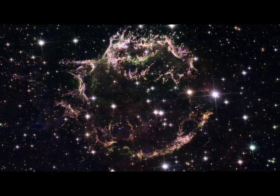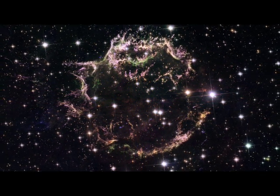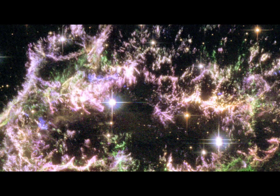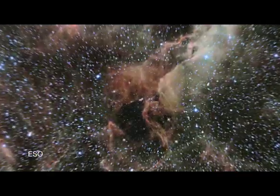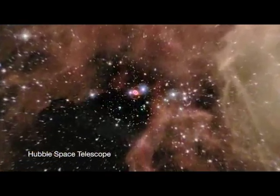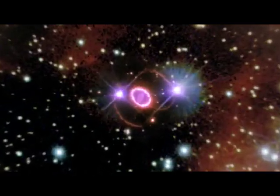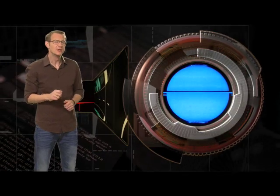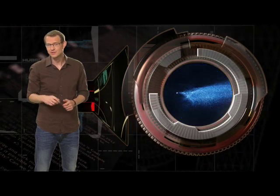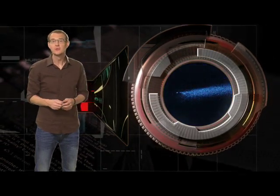Cassiopeia A, a cloud of debris left over from a supernova that exploded 3 centuries ago, is still expanding, and Hubble observations 9 months apart show the material moving. One of the most distant objects that Hubble has been able to watch change over time is supernova 1987A, the explosion of a star in the Large Magellanic Cloud that occurred in 1987. Over the past 20 years, Hubble has watched the shockwaves spread out and light up the gas surrounding the star. Now, Hubble is really good at this type of observation, because A, its images are very detailed, so that it can spot even very subtle motion, and B, it's been in operation for so long, almost 22 years now.